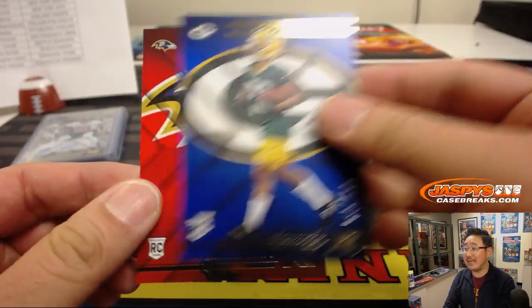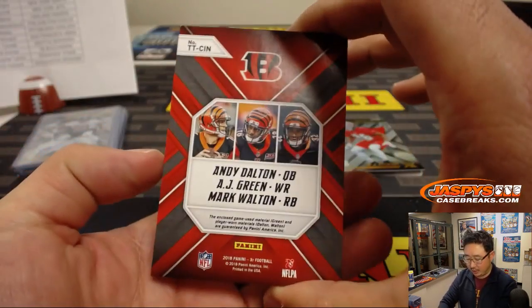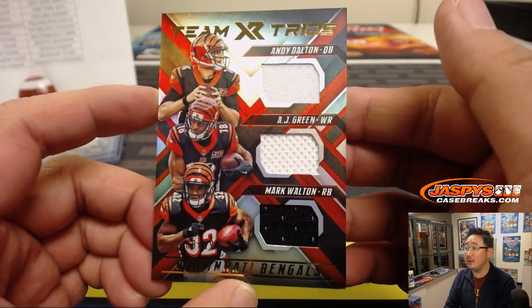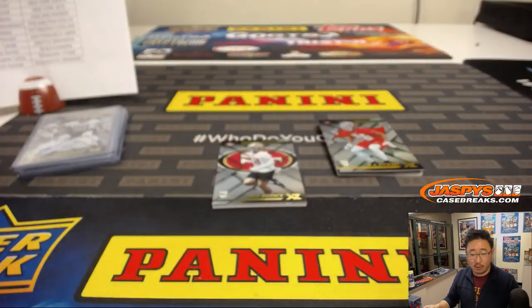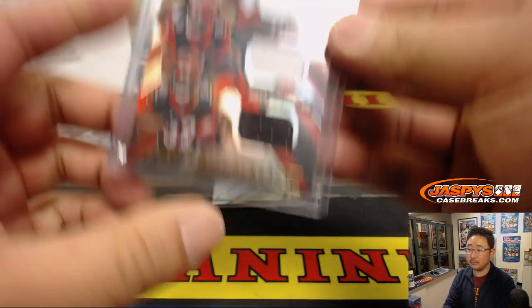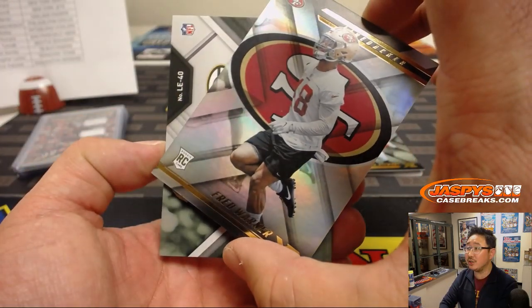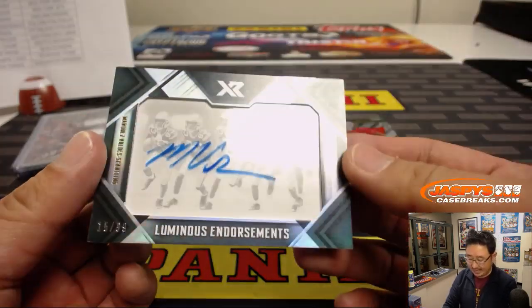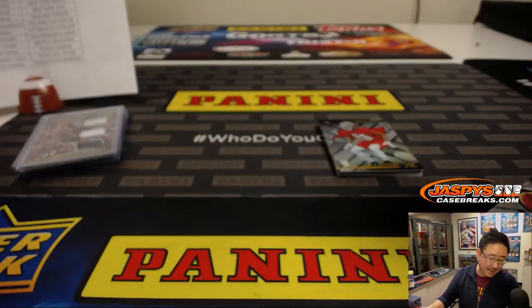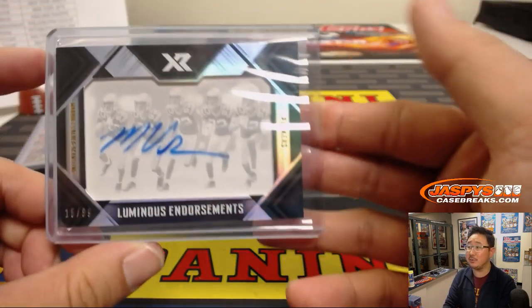We got Jair Alexander to 199, Mark Andrews to 299. We got Andy Dalton, AJ Green, and Mark Walton. Nice triple relic to 99 for the Bengals. Steve Hamill, Cat Team Mojo. Behind Fred Warner is a Green Bay Packer. That's Marquez Valdez-Scantling. Luminous endorsements. 15 out of 99. That goes to Michael and the Packers. Looks like we have a stack of things waiting for you, Michael. This will be added to that pile, I'm sure, by our team.